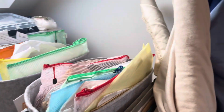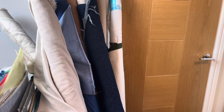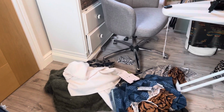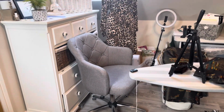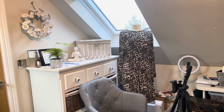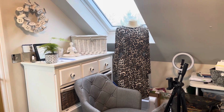And then we go back round to some rolls of fabric, again upholstery fabric that's been given to me for costumes, which I've got to get rid of. And then that's the pile that I've just been talking to you about, all the glamour. And then this is the corner that you're so used to seeing. So there you go, that's a very quick tour of the sewing room before I get it all sorted.